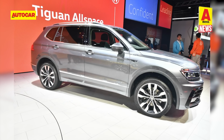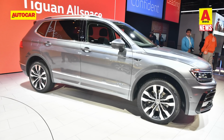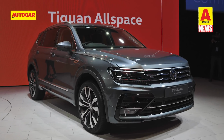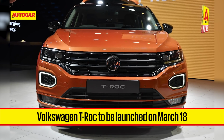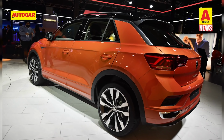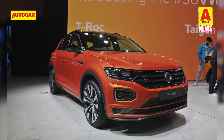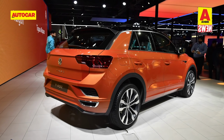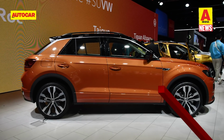The Allspace is 215 mm longer with an additional 110 mm of wheelbase, giving the second row a lot more space. Under the hood will be a 2-litre petrol engine making 190 horsepower that will replace the current diesel. The T-Roc, on the other hand, will be launched on March 18th and is a smaller Seltos-sized SUV which will be imported as a CBU by Volkswagen. The T-Roc sports funky styling, especially with its signature daytime running lights, and gets a 1.5-litre petrol engine under the hood, making 150 horsepower and 250 Nm of torque, mated to a 7-speed dual-clutch transmission.